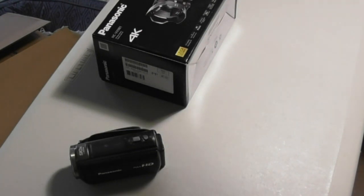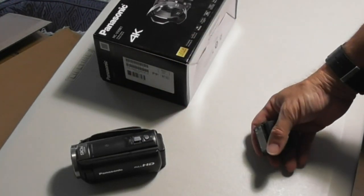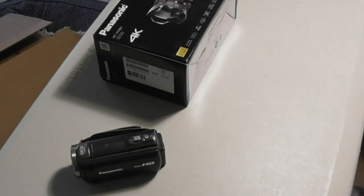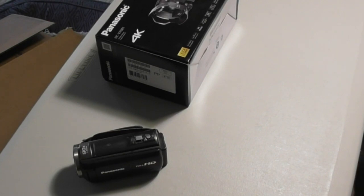Why else did I do this? Because I just did a review on the batteries. You can buy these off-brand batteries, and some of them are not supposed to work on the Panasonic. I'm not sure if they're going to work on this one. They've worked on the other cameras that I've got. You can swap back and forth between the different cameras. I've got a couple Panasonics, some extra batteries, plus some third-party batteries. The chargers all seem to be the same.